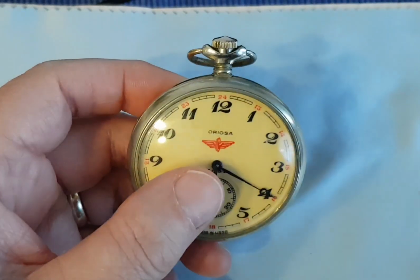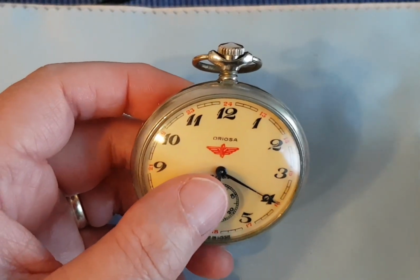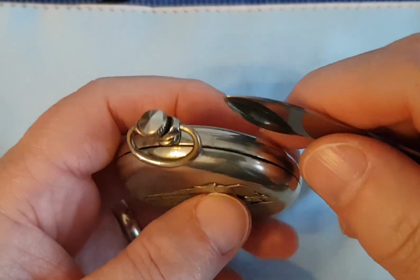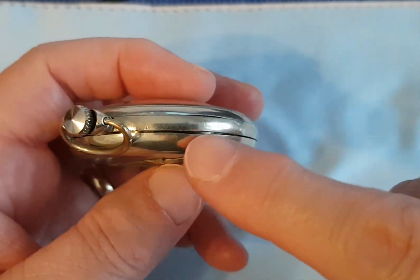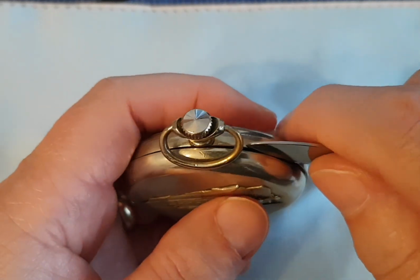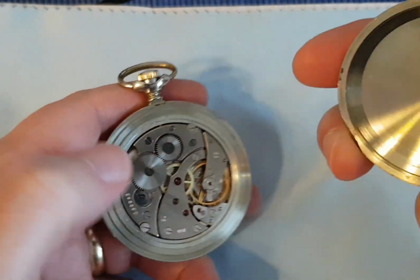So I'll pop the case open at the back. I've only just opened it up today for the first time, just to have a look at it. And so you can see there's a little slot there. You can see it's already slightly loosened. I didn't snap it shut because I knew I was going to open it up to show you. So I'll just gently prise that off.